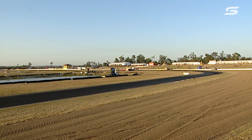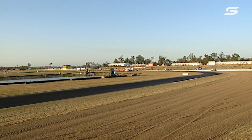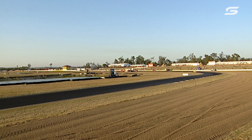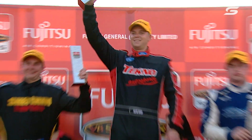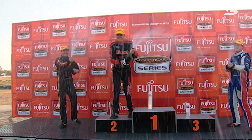Let's have a look at the championship points. Grant Denyer now in 4th, just 31 points down on James Moffat, who in turn is 173 down on Jonathan Webb, who will take a 28-point advantage to the next round at Mount Panorama. So the Fujitsu V8 Supercar Series remains evenly poised. 2 rounds left to go, 4 individual races, and a massive 600 points left up for grabs. The championship is far from done.